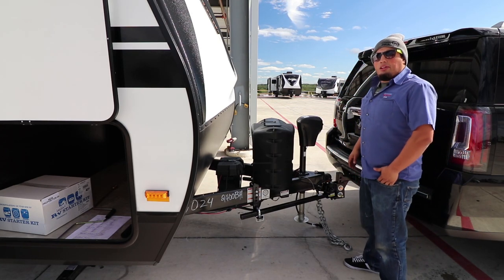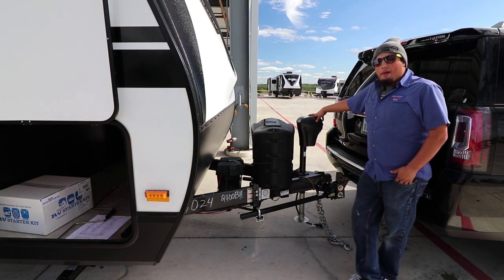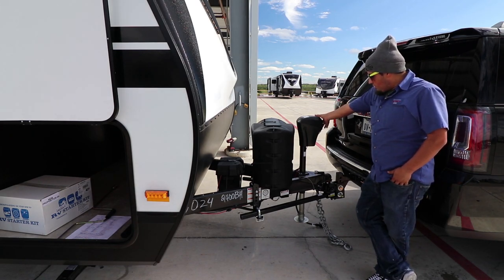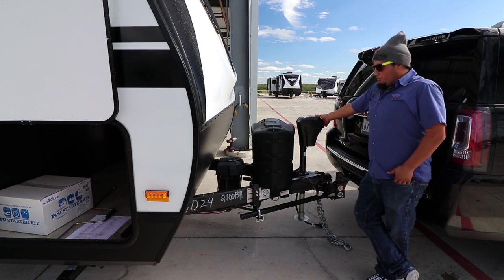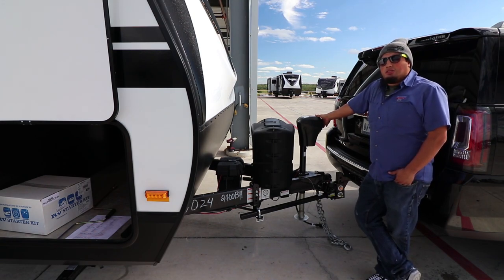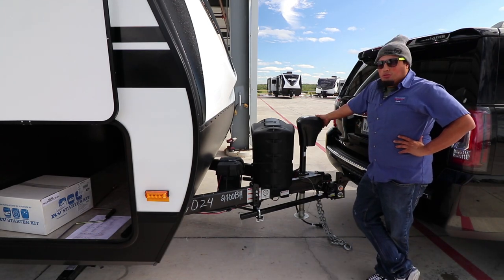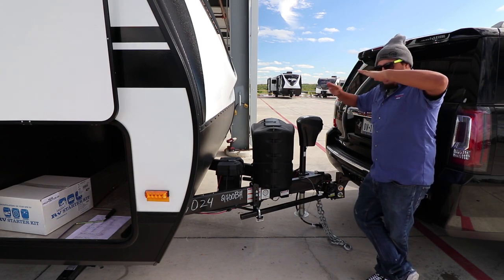All right, so make sure I get it right. When I get ready to disconnect this at storage tonight, basically put the jack all the way down. And it's going to kind of pick the truck up a little bit, right? That's going to take the tension off the distribution bars. Take the cotter pin off. Pull the bars out. Okay. And then bring it back down so that it's back to normal.